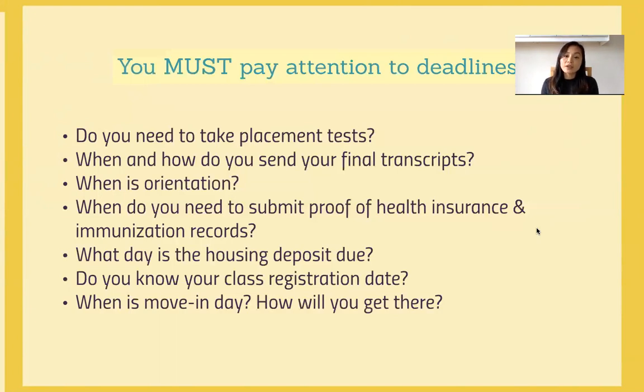You want to know when and how you have to send in your final transcripts. Your final transcripts include your second semester of senior year or your last semester or quarter of community college. This is something you have to send to the school that you'll be attending. For some schools it's July 1st, for some schools it's July 15th, for some schools it's counselors who send it, for some schools it's the whole school district that sends it.